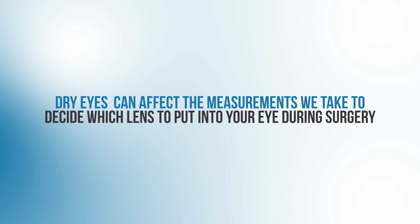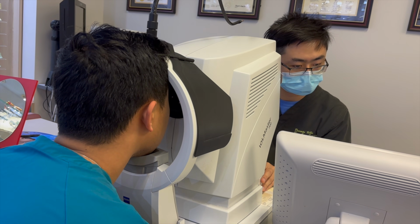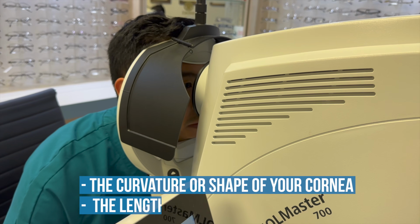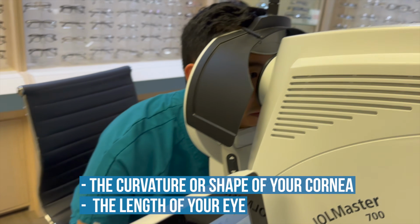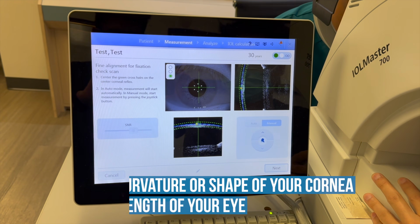The other important consideration of dry eye and cataract surgery is that if you have dry eyes during your preoperative planning, this can affect the measurements we take to decide which lens to put into your eye during surgery. As your ophthalmologist is planning your surgery, we take precise measurements of your eye, including the curvature or shape of your cornea and the length of your eye, so we can determine exactly what power lens we need to implant into your eye to help you see as clearly as possible after surgery.